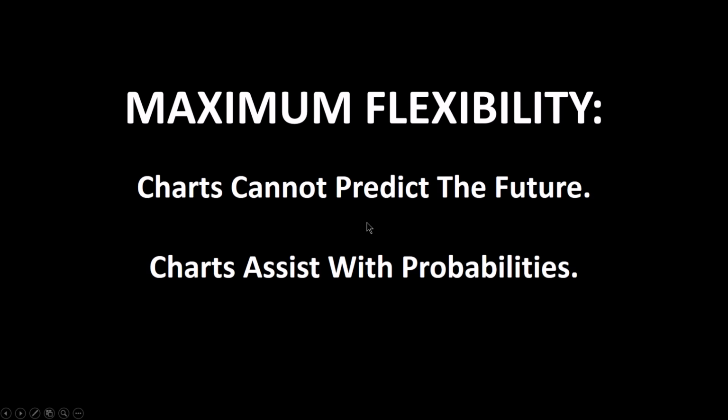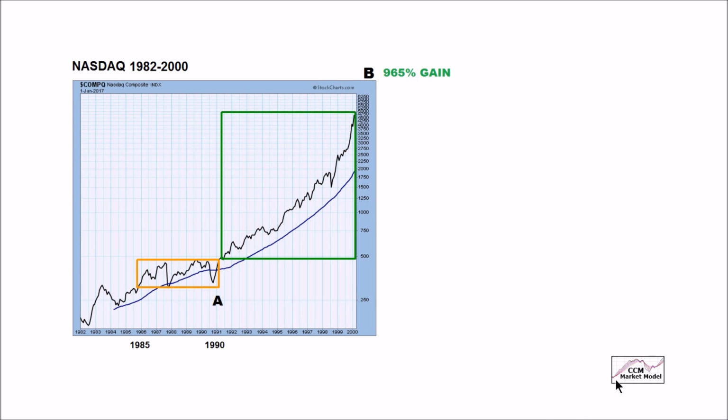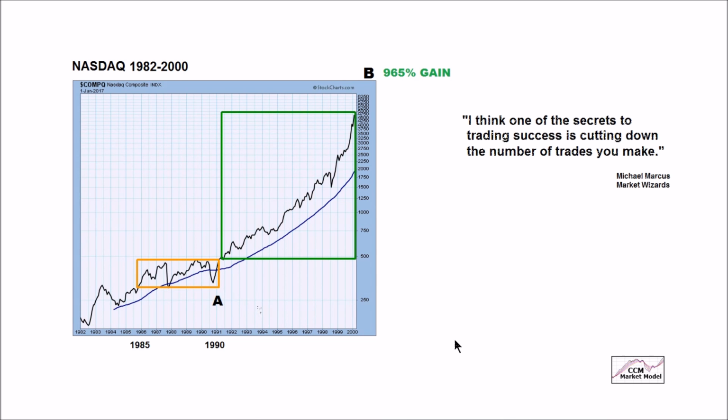And the only way we can use the charts properly and the model properly is to maintain that all-important maximum flexibility 100% of the time. If the story and the charts change, we have to be flexible enough to adjust our allocations as needed. Our model has numerous inputs, and part of maintaining maximum flexibility is understanding what type of market you're in. This type of market is quite a bit different than this type of market. After a long period of consolidation, one of the best ways to produce big profits is by cutting down on the number of trades you make.